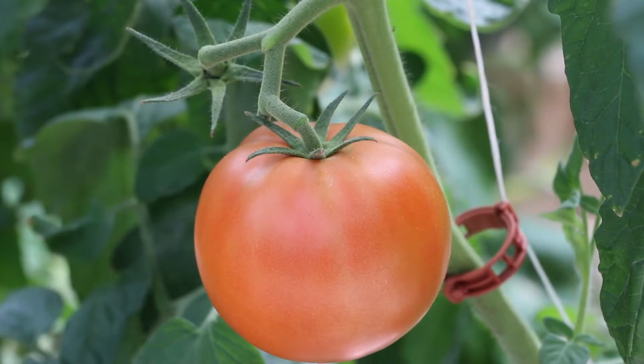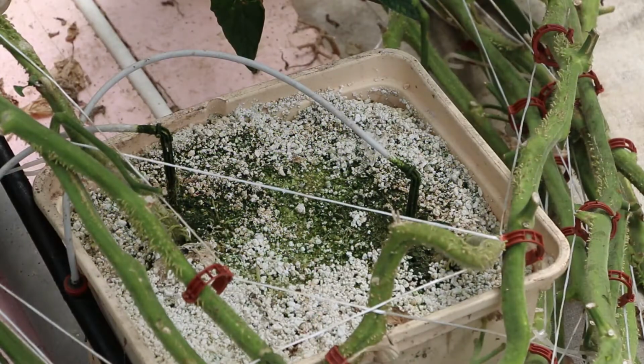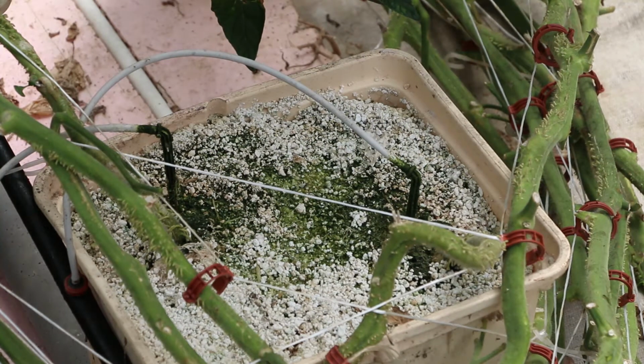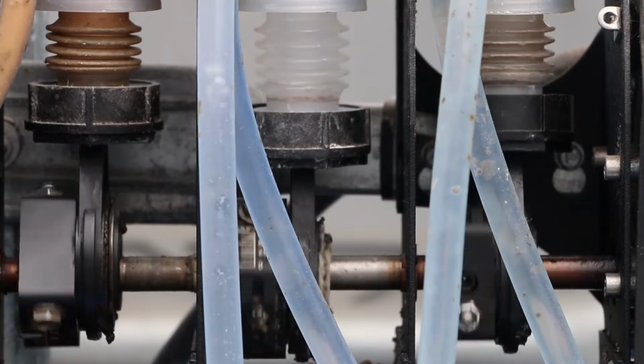The tomatoes are grown with a hydroponic system, but that doesn't mean they grow in water. John Miller and his family raised theirs in a substance called perlite, which comes from volcanic rock. They're not grown in water, which is the common assumption of hydroponic tomatoes. I don't think you can even grow tomatoes in water. Water-soluble fertilizer is pumped to the tomato plants to keep them thriving.